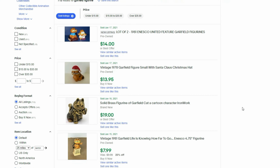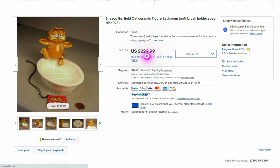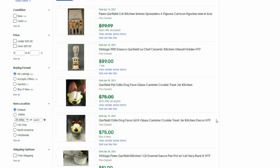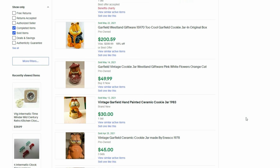Moving on from stuffed animals, let's talk about some of the Garfield home decor that's worth some money. I mean, obviously, you're gonna see collectible figurines and ceramic little figures that could be worth some money, but honestly, it's the stuff that goes in the bathroom and the kitchen that is worth the most. Like cookie jars. Certain cookie jars can go for up to $200, but I even saw one go for $500.